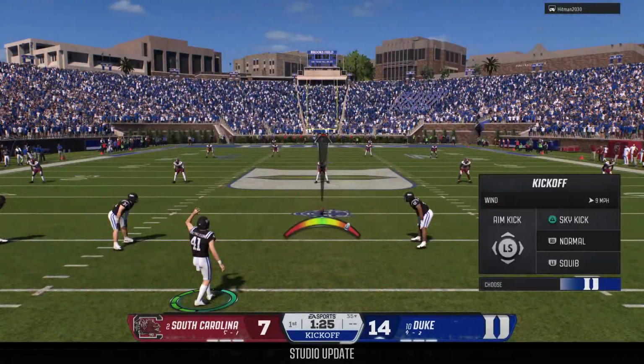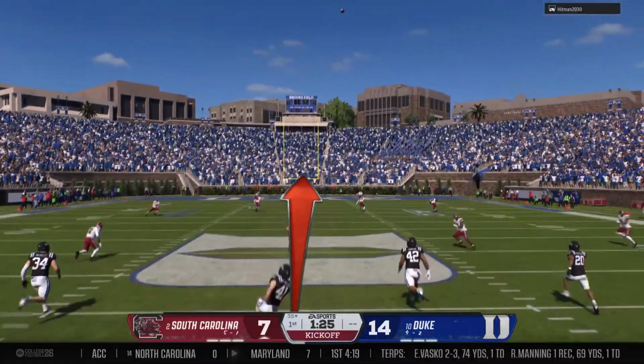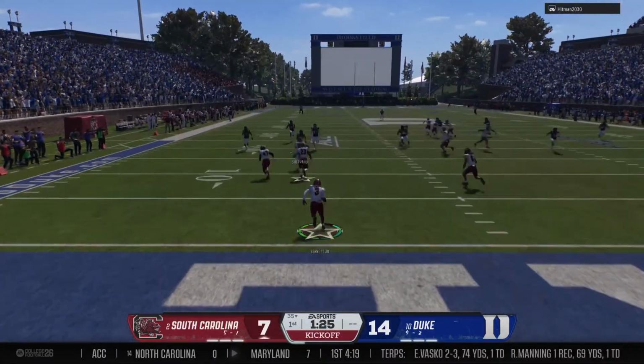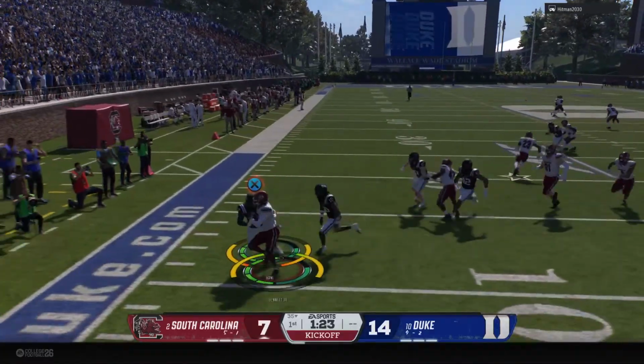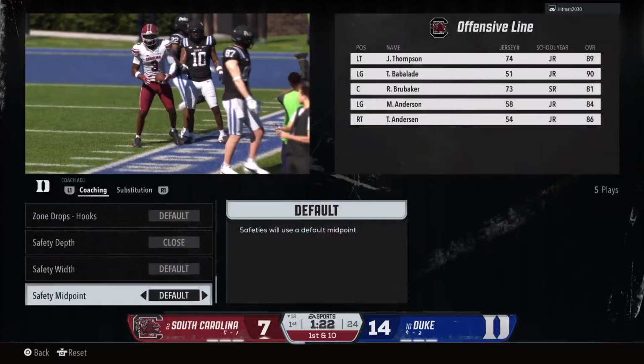So after putting up the touchdown, the kickoff team is out there to boot it away. Bringing it out, it's Bennett. And he's brought down at the 12. That's poor field position to start the drive.